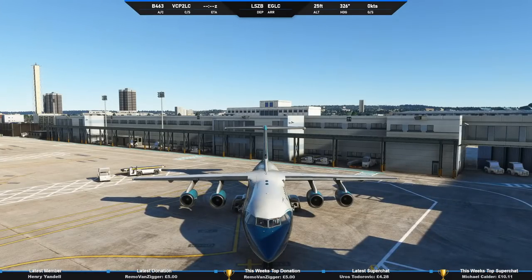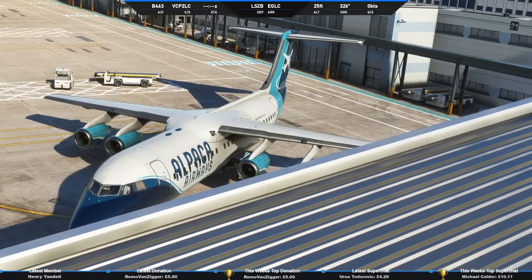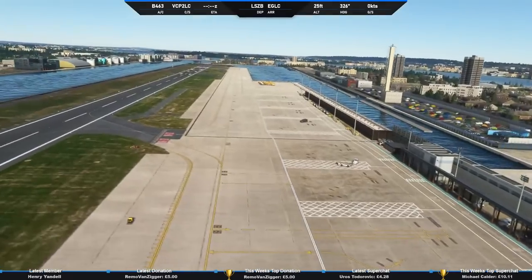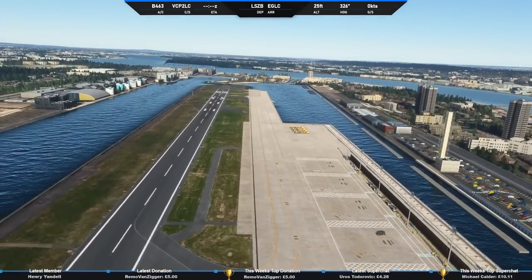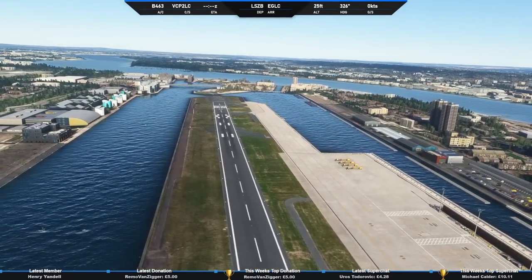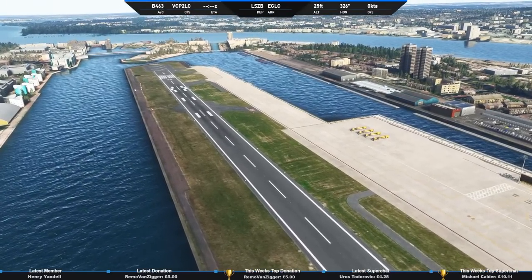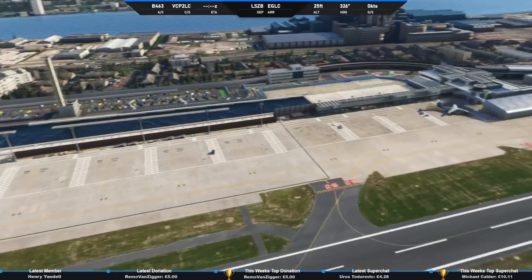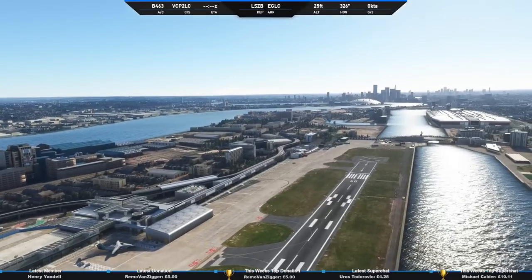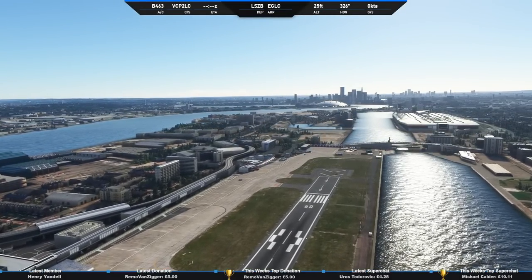Brilliant. Very, very enjoyable. Well, this isn't the first time we've been here. We've been here probably 4 or 5 times before, but who doesn't like coming into London City? I've had the ORBX scenery in the past. This is the new V2 update, which I think was updated a month or two ago. It's got the brand new taxiway, which was added to the airport in the last few years. It's now fully modelled, and, obviously, with Microsoft Flight Simulator, it looks absolutely stunning. There's the Millennium Dome, and downtown there as well.